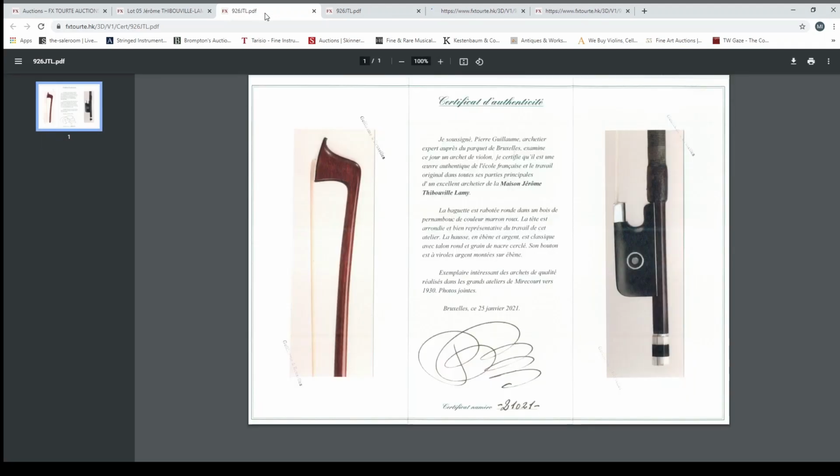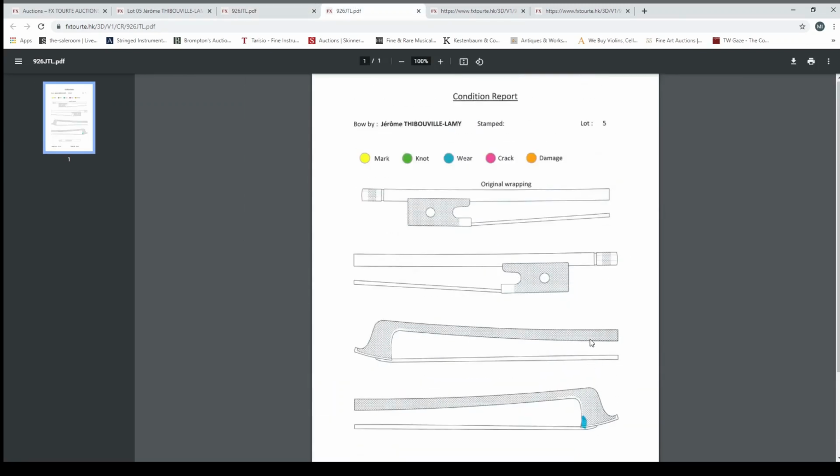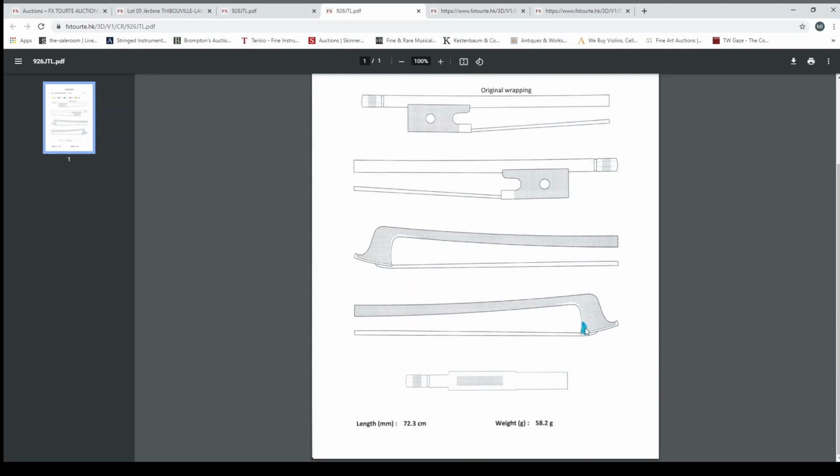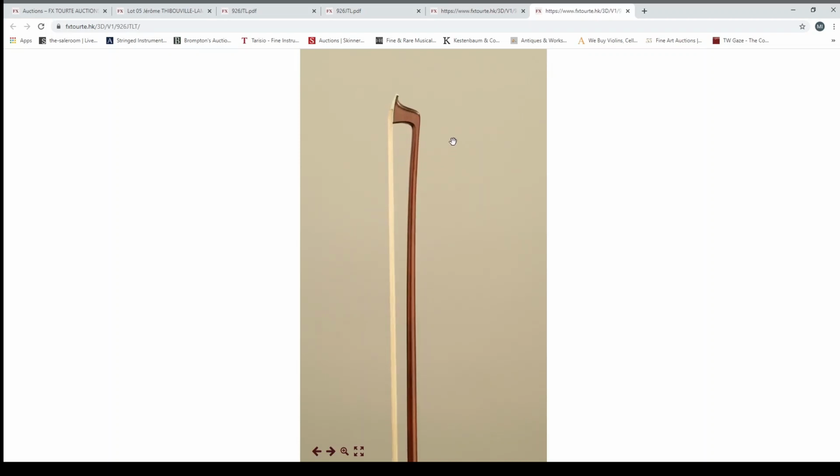Certificate, let's have a look. Oh, we're slow today. There's our certificate, and here's our condition report. So there's some wear there, just the back of the head, and we're still loading there. Let's see.